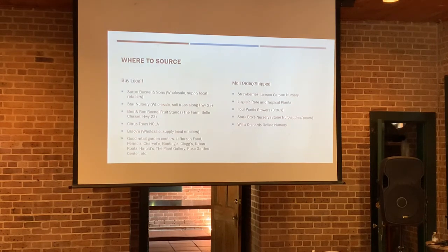So where to buy these things? Definitely buy local as much as you can. We have two wholesale nurseries on the West Bank, Saxon Becknell and Sons and Star Nursery. That's who's supplying a lot of fruit trees to the independent garden centers.